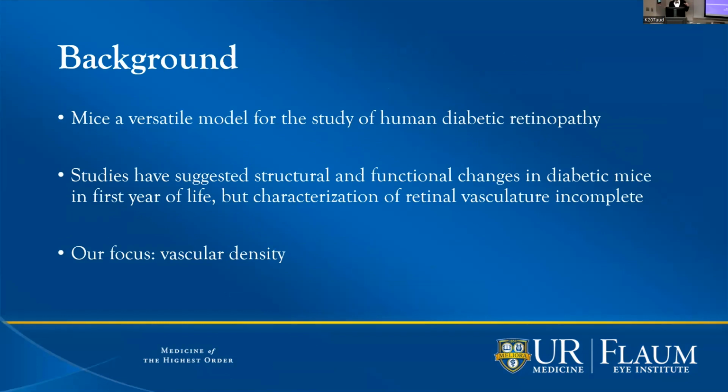So, big picture view, we're looking at diabetic retinopathy, and we're comparing controls and diabetic subjects. In this case, we're using a mouse model for all the reasons people use mouse models: very versatile, you can do interventions perhaps that you wouldn't use in adults or in patients, accelerated time courses, etc.